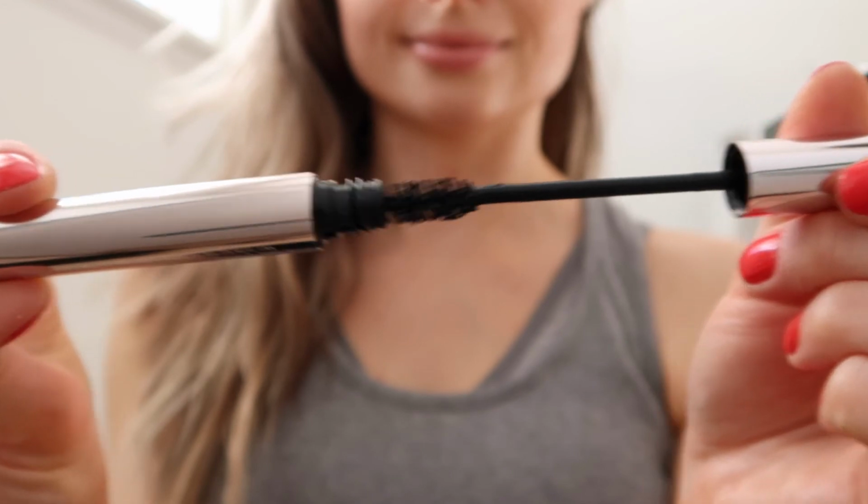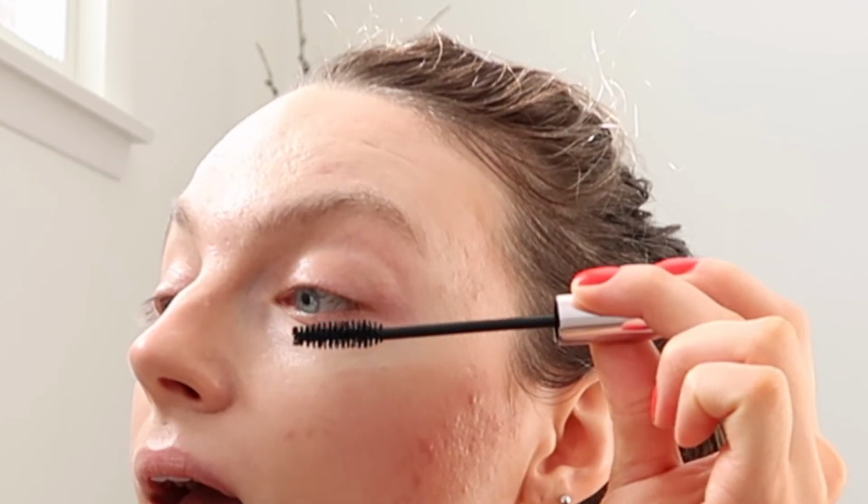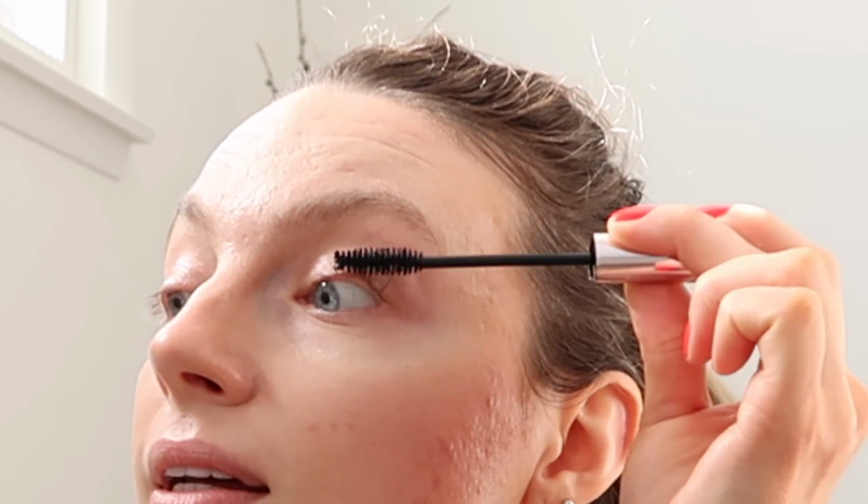The bristles on the wand are just very stiff. I can tell how hard they are as I'm running them through my lashes, and I'm not a big fan. And I did not curl the lashes on my left eye. I wanted to see how it was going to apply and look without curling them. Yeah, was not impressed. And then I curled the lashes on my right eye, and that application did look a little better, but I still was not impressed with it at all, honestly. I did 2 layers on both eyes, and yeah, it just didn't really do much for my lashes.